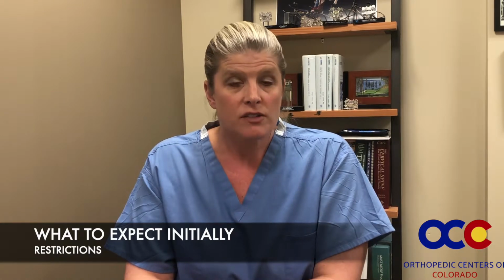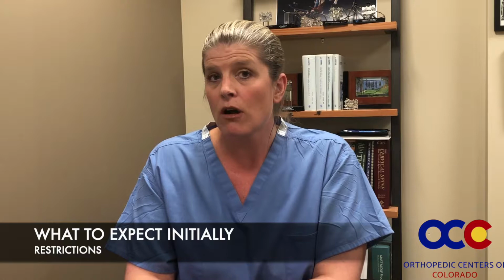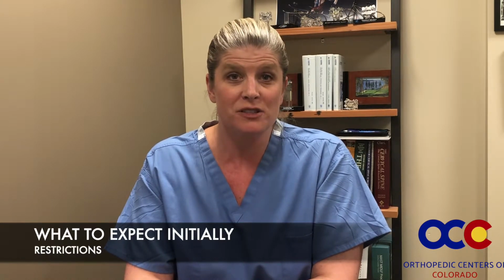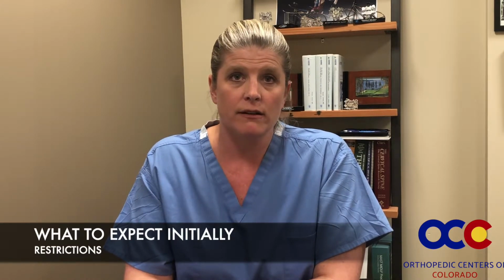We will give you a soft collar to wear really as needed. You may want to wear it at night more often because that's when you can get your head in a funny position without being aware of it because you're sleeping. And the first few days you may end up wearing it a little bit more regularly, but otherwise it is there for comfort.